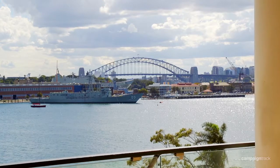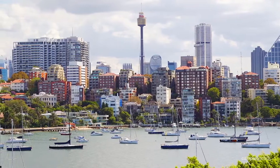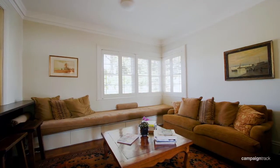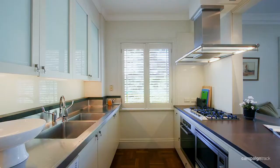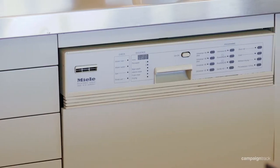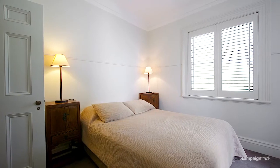Each room has a sweeping view of the harbour, from the harbour bridge across to the city and the Rushcutters Bay Marina. In addition, we have a casual family area and an open plan stainless steel kitchen with a Miele dishwasher. One of the bonus features of this apartment is the fact that it has four bedrooms.